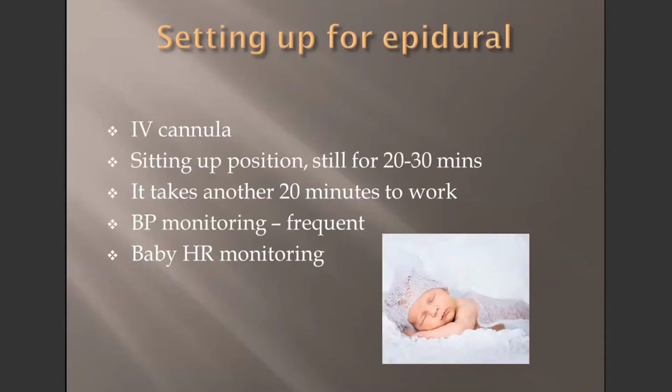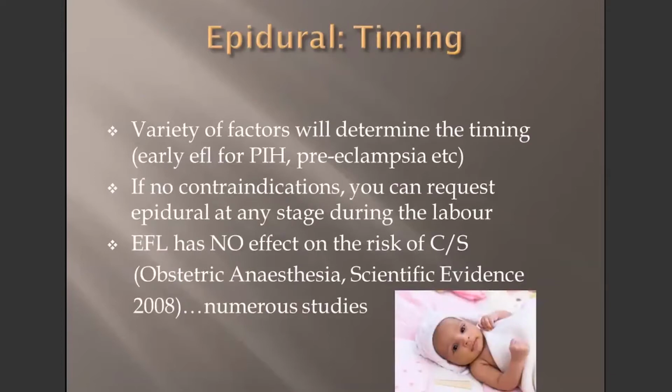After you've had your baby, we'll just pull that epidural out and check the site for any signs of infection. You might want to ask, when can I have an epidural for labor? There are a variety of factors that will determine the timing. Sometimes in patients with comorbidities, we put in a so-called early epidural for labor, especially for patients with pregnancy-induced hypertension or preeclampsia. But if there are no contraindications, you can request an epidural at any stage during your labor.